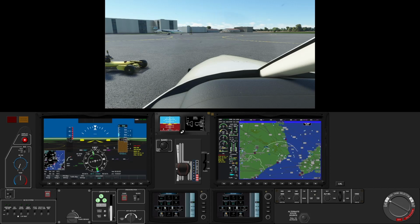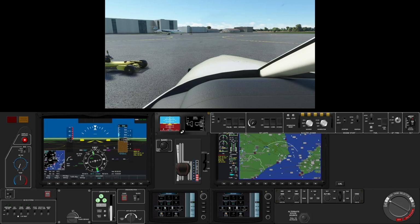Across to taxi. We'll switch the generator on. We'll have the taxi light on now because we're about to taxi out. Got the autopilot already on.